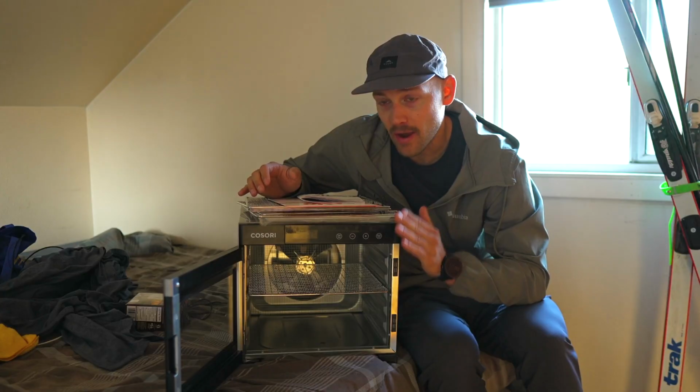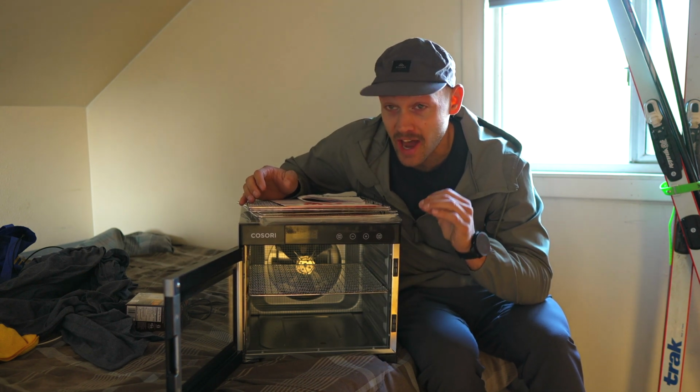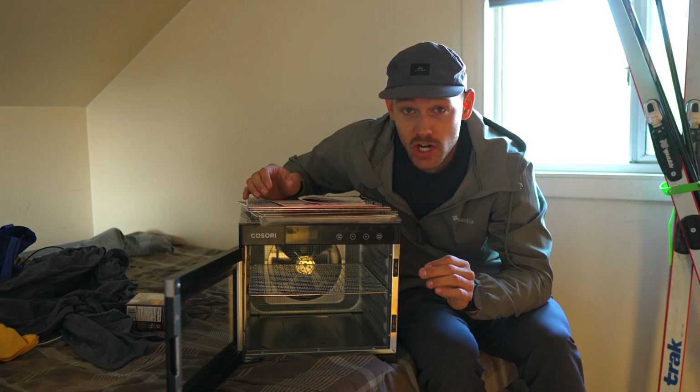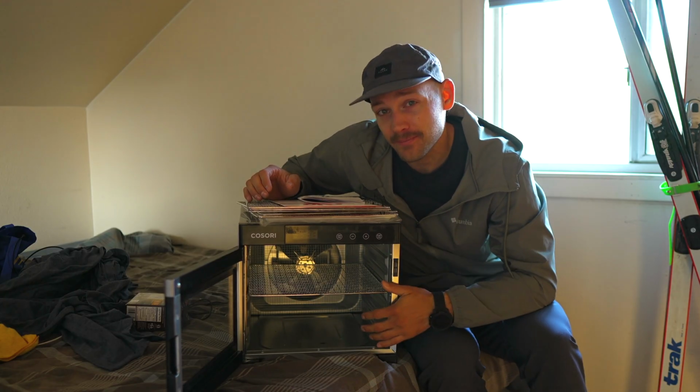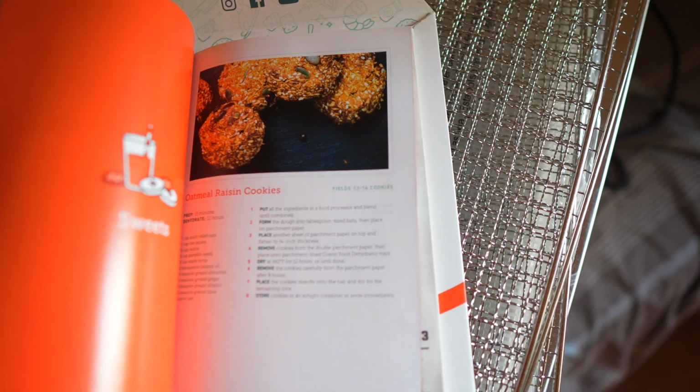I have made my own antelope jerky out of this, and it came out way better than I actually thought it would ever be. Got a bunch of jerky from it, and then the dog ate most of it. So don't leave it on the counter. This is pretty much dummy proof. It comes with a little cookbook here of things that you can make with it.